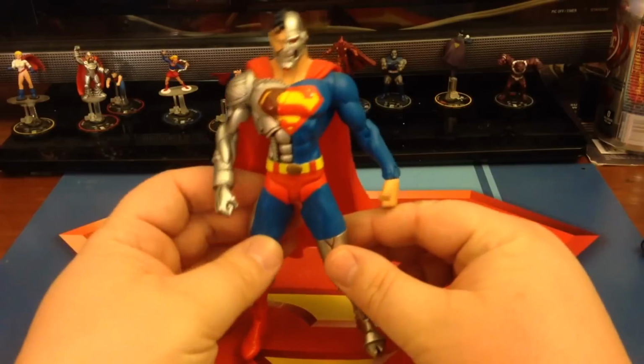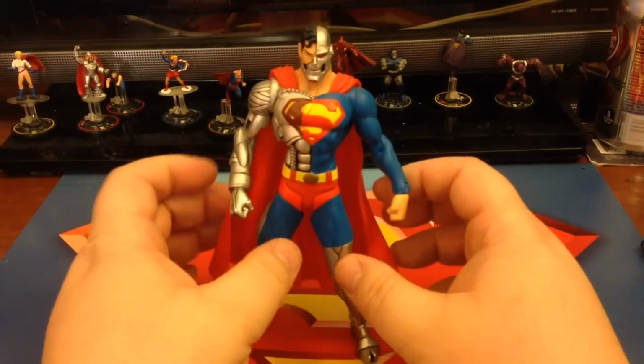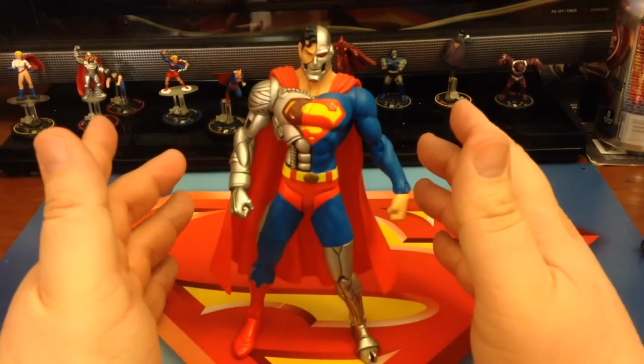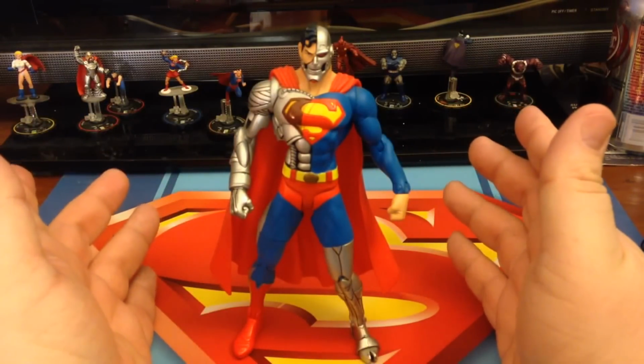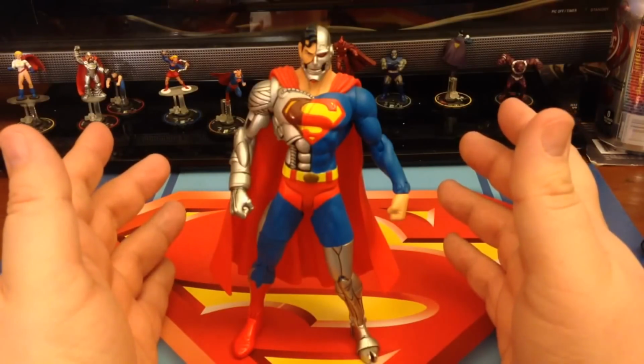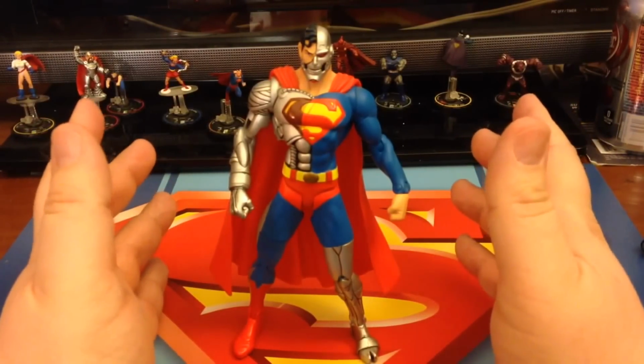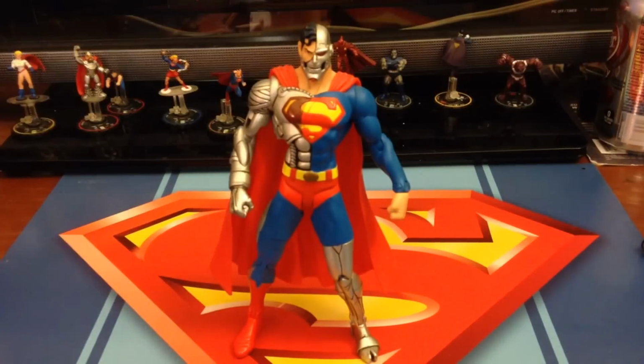But still, even with that damage and the fact that I had to glue him, he's definitely in the number 2 spot. Obviously, this is my top 10, and he's number 2. So, if you have a chance, if you see this guy, if you're out and about, if you're at a convention, if you're anywhere and you see Cyborg Superman, this incarnation of him, and he's either at a good price or at a price you can afford, pick him up.